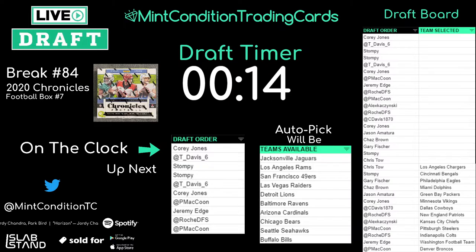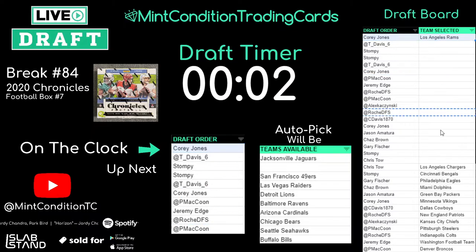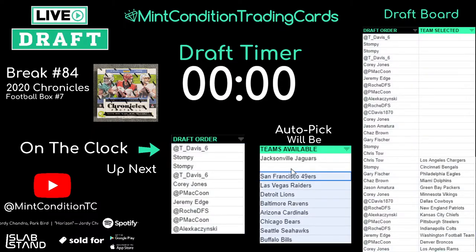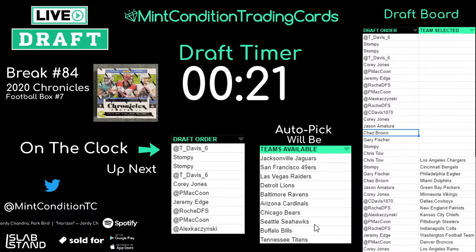We got Corey up. Jags are the auto pick. Well, let's see who he goes with. He goes with the Rams over the Jags. Okay, so going for some Van Jefferson, maybe some Cam Akers, and that puts T. Davis on the clock for his first pick in the draft, getting the 15 spot. Getting two of those mid-tier teams with 15 and going to bounce it back after Stompy. Man, Stompy got 2 and 16 after he picked 1 and 16 as his spots. Ain't that something? Funny how that works. But T. Davis on the clock. You got 14 seconds. If you don't pick, we do have the Jags lined up in the auto spot.